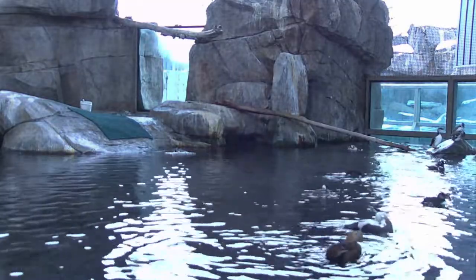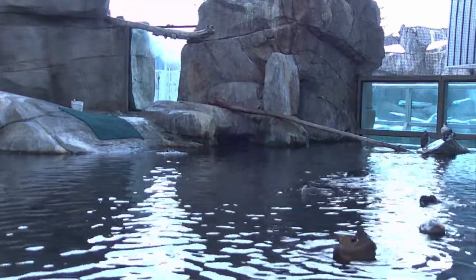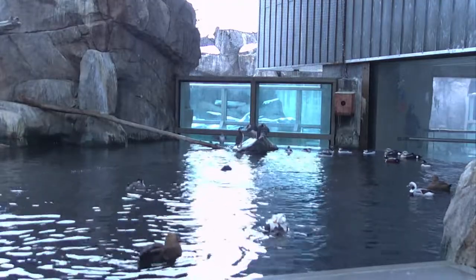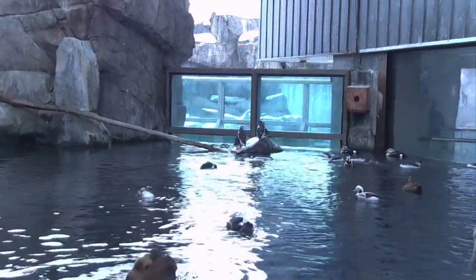So we do have many ducks down there in the front. We actually have some spectacled eiders. And then in the back there, we've got some murres. Let's see if I can zoom in on them. So this kind of highlights the two different types of birds we primarily have here. We have sea ducks, and then we have alcids.